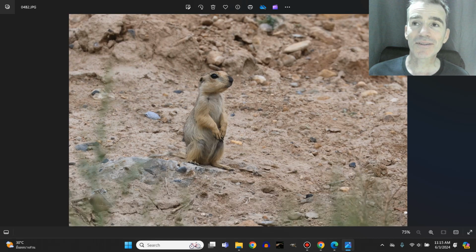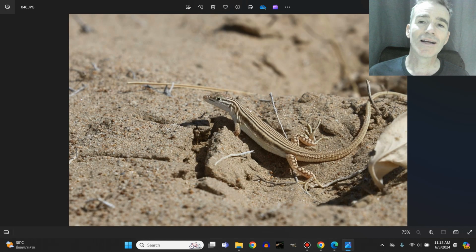And lots of other interesting wildlife there. We saw yellow ground squirrels. We had these cool little lizards called race runners. This, I think, is called the lion race runner.